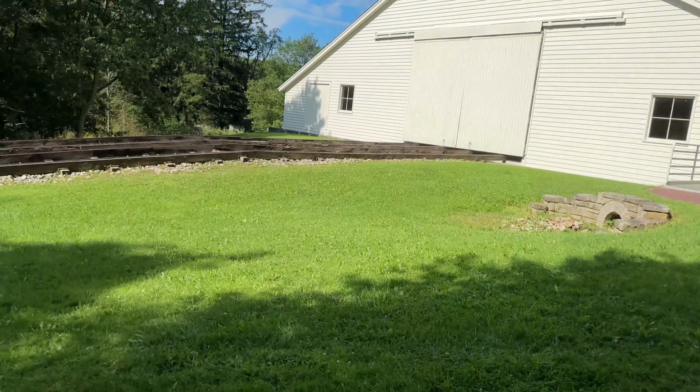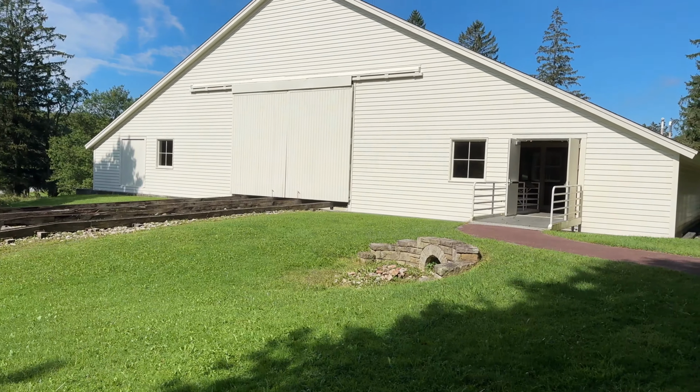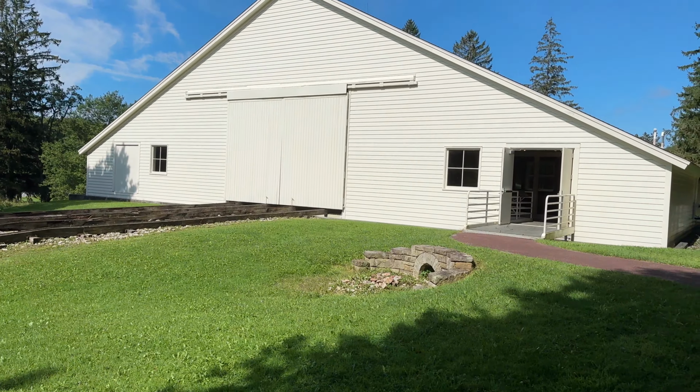So let's see if we can peek inside here. So the building was destroyed in 1900. But then the National Park Service has restored it and is preserving it. Wow. Cool. You can see all of the ropes and stuff over there. I don't think we're supposed to be inside though. Come on, Kit. So we'll walk around this way.